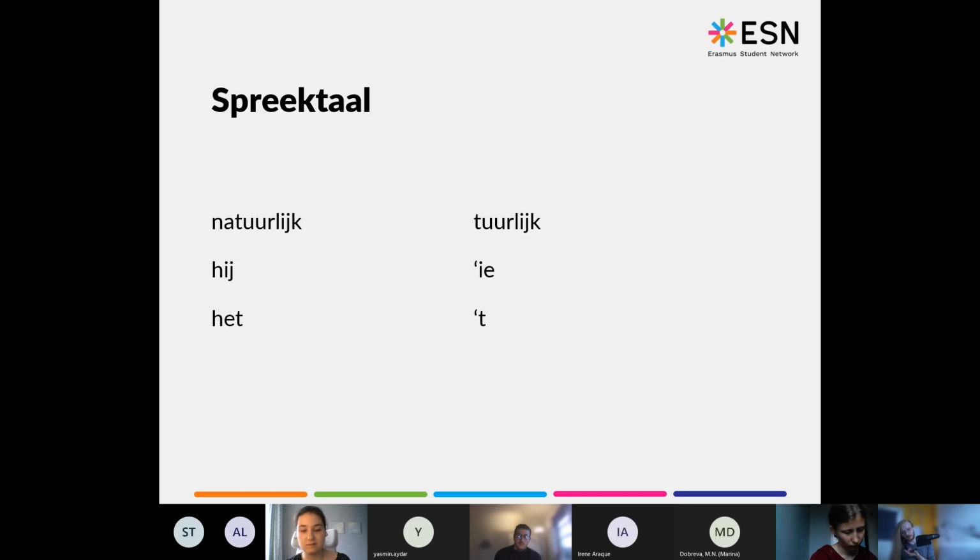And similar to what you do with jij and je, and wij and we. Yeah, exactly. And there's another word we discussed last week, I guess, just to mention it really short: zo'n instead of zo een, so "such a." Z-O-apostrophe-N. Het was zo'n leuke avond. It was such a lovely evening. That's like the common Dutch spreektaal. So when you're using this, people will say, wow, you're Dutchy. Yes, they'll just come up to you and start applauding.